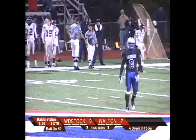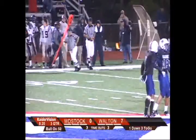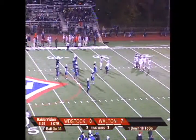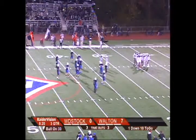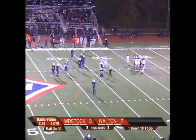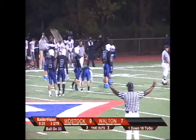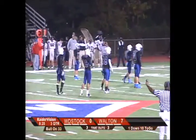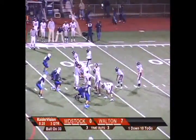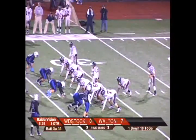Absolutely. That's the one that scared me in the first half, that they almost got to it, and this time they may have. The official didn't indicate that the ball had been touched. We were very fortunate there. So Nakai might have actually altered his contact point a little bit just to possibly get that ball off. So good job by him.